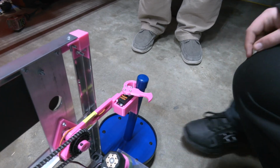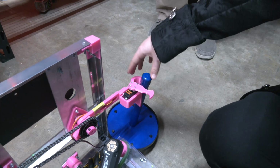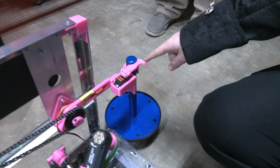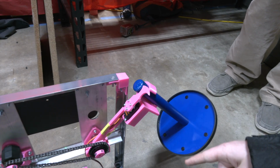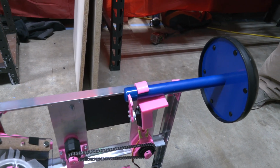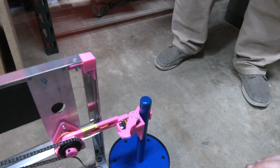So when the person drives, they turn the robot and the wobble goal locks in. Then this turns to lock it in more, and then the chain and gears push it up, so then we can drive forward and put it down on the ground. So we've seen a few different designs in regards to how the wobble goal works.